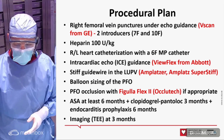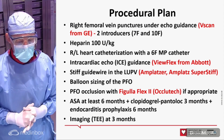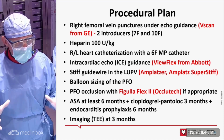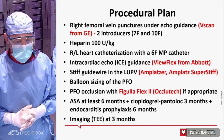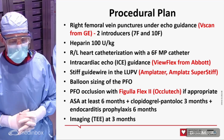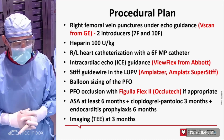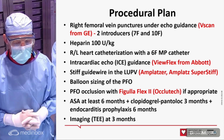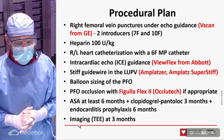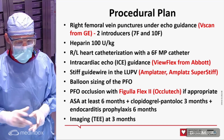So the intracardiac echo is going to be the ViewFlex from Abbott. We'll put the stiff wire in the left upper pulmonary vein. We'll balloon size the PFO. We think that we can potentially stretch this defect a lot. We will close with potentially the Occlutech device if it's appropriate. Okay, it's always depending on the sizing balloon and what we see inside. And then aspirin and Plavix for the first 3 months. TEE at follow-up to control the occlusion.